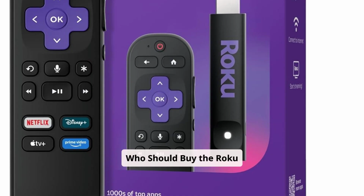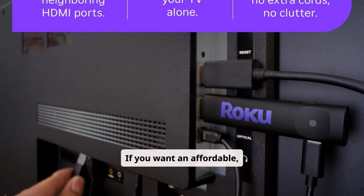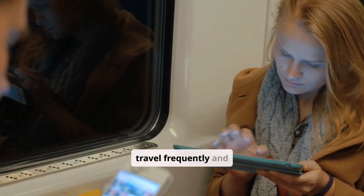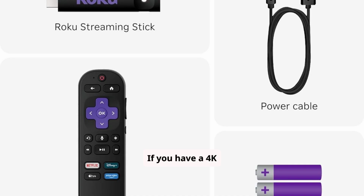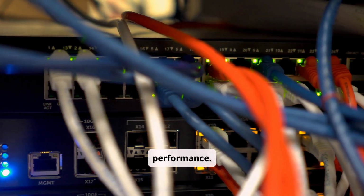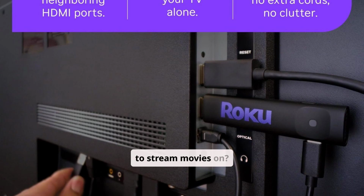Who should buy the Roku Streaming Stick HD 2025? If you want an affordable, reliable streaming upgrade for an older TV or a secondary TV in your bedroom or guest room, the Roku Streaming Stick HD is a strong choice. It's also ideal if you travel frequently and want a portable streaming option with a familiar interface. If you have a 4K TV and want Dolby Vision support, consider the Roku Streaming Stick 4K or Roku Ultra for enhanced performance.